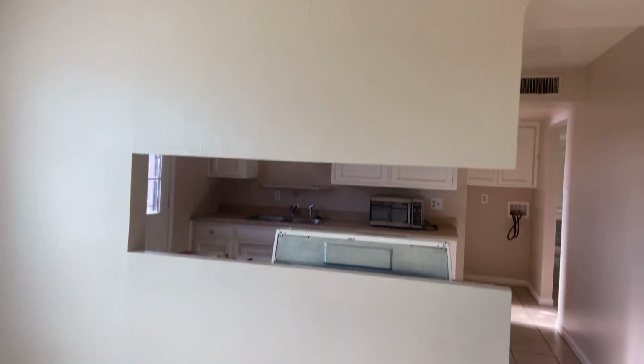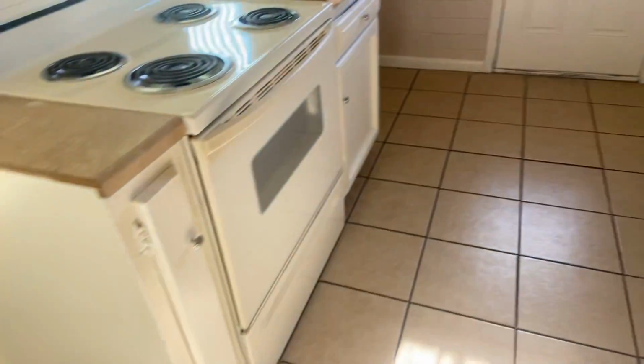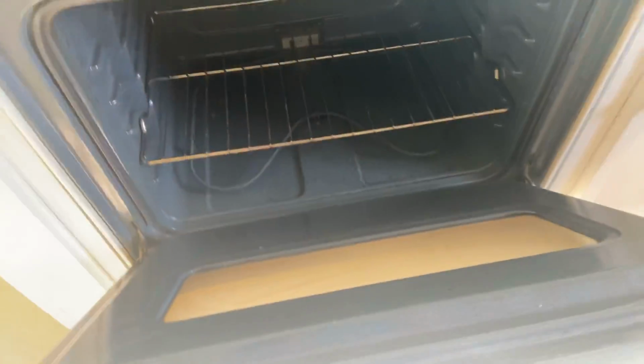Again, the whole interior has new paint, all new windows. The exterior is supposed to be painted with a new roof. There's only one rack in the oven. New hood.